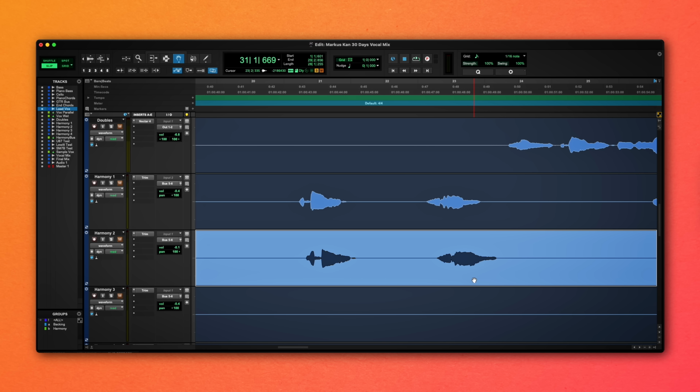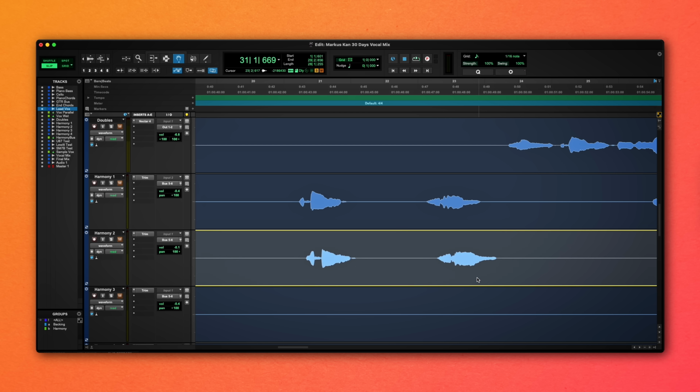This is also a great time to make any edits that you need in terms of timing, aligning your harmonies, and you will likely end up with a few different vocal tracks of takes that were good but maybe didn't make the cut for the main vocal, so you can use these for doubles and creating vocal stacks.